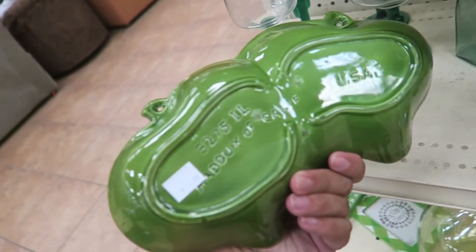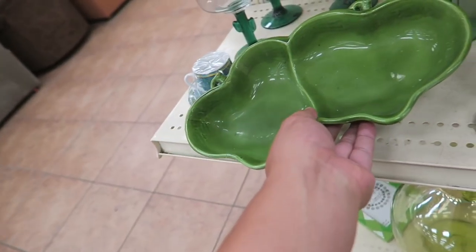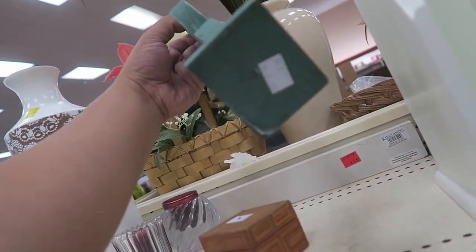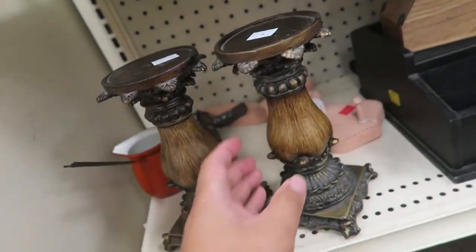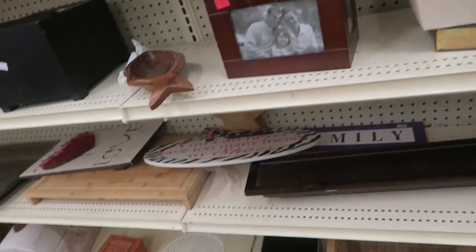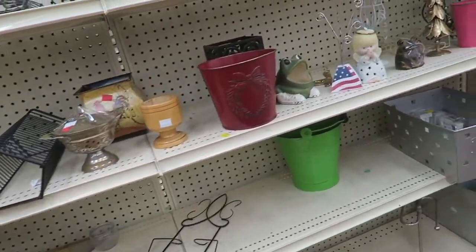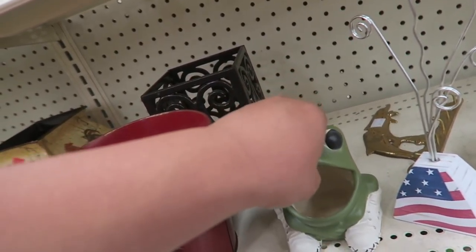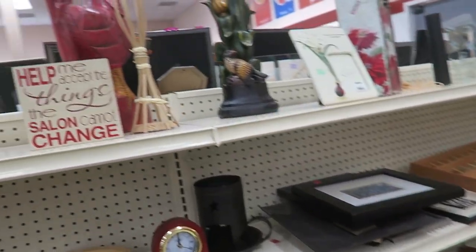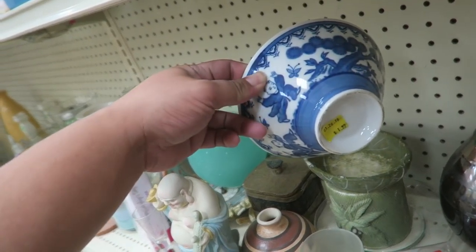This apple bowl is kind of cute. Meadow of California, or Maddox, made in USA. Oh, this is kind of cute. It's like a wooden cactus, the bunny thing. Oh, I saw this frog yesterday. He's cute. All right, let's check out the vases. Still looking for blue and white stuff.